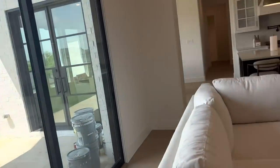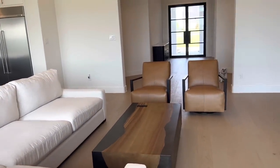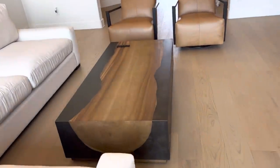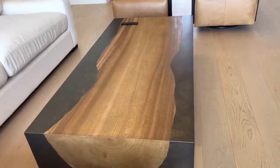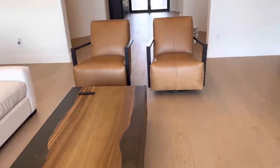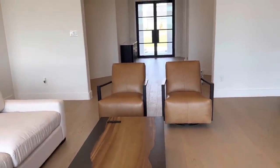And then I'll give you a view from this side. That's the entryway. And this coffee table, it is so unique. This is from our house. It's like a big tree trunk or something, like right here. And then around it is like metal. And then those chairs there, they're actually swivel chairs.